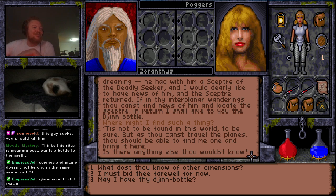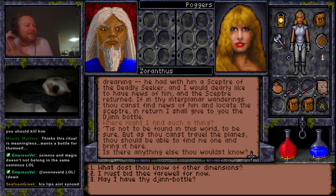Science and magic does not belong in the same sentence, lol. There's a fun game called Arcanum, I think it was called, that's set in a fantasy world, but there's also technology, and the two of them are always at odds with each other. It's fun. His lips ain't synced. His lips? Or my lips?